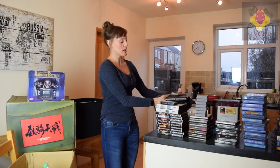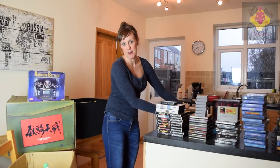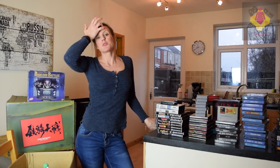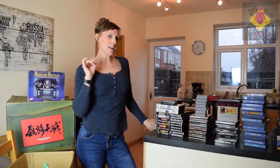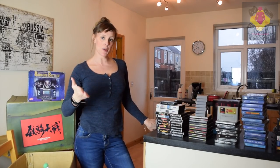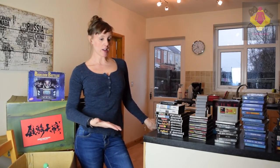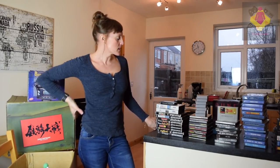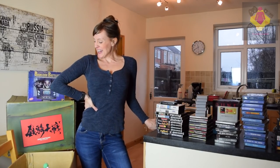Mega CD is a console that I really do need to start kind of padding out in terms of, you know, getting additional games in the collection. So if you've got any decent recommendations, I wouldn't mind Final Fight on the Mega CD. So that's going to be something I'm going to be checking markets for, expos for. And I think it goes for about 50 quid, so that's going to be something I'm looking forward to getting.